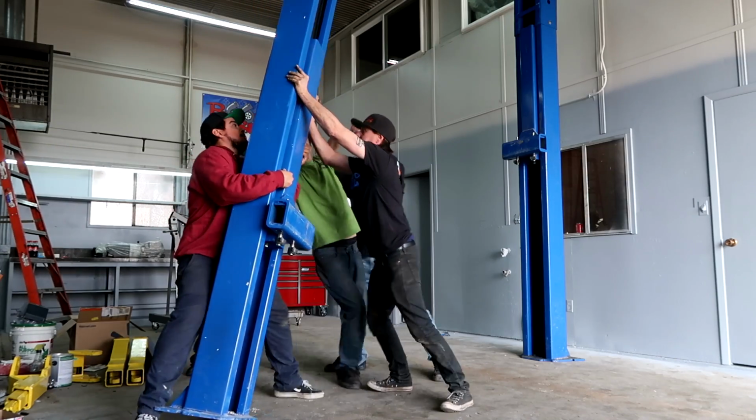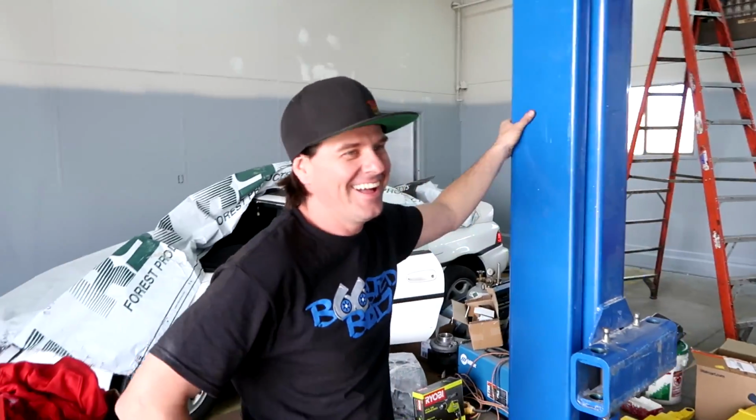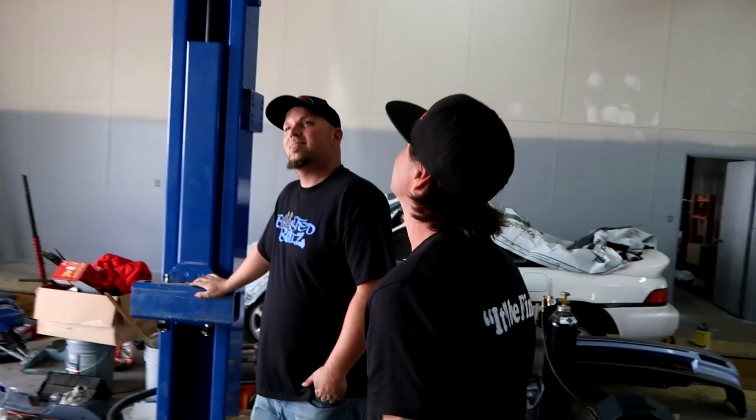Hey, Fred. Yep, put the car on it, see how it works. Just hook it up. Just fall over. Lift fail. Now she's all built, put together. Yep, climb on the ladder, hook the top up, and bolt it to the ground. Moving on.